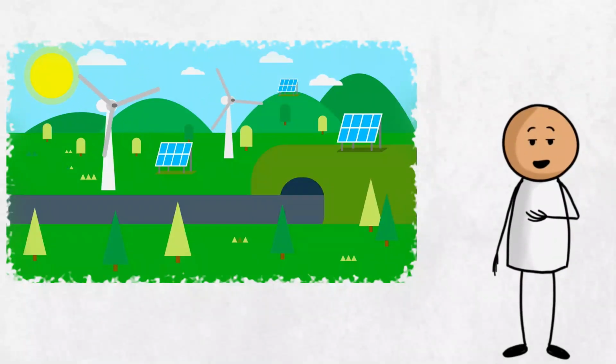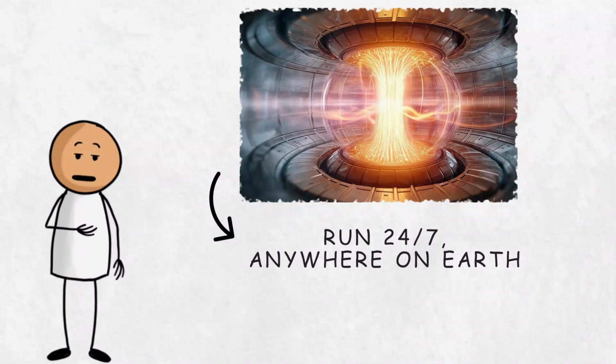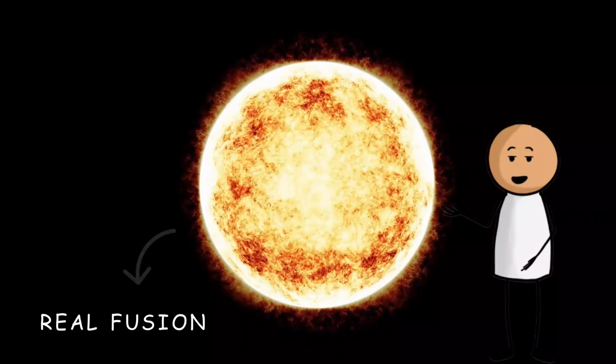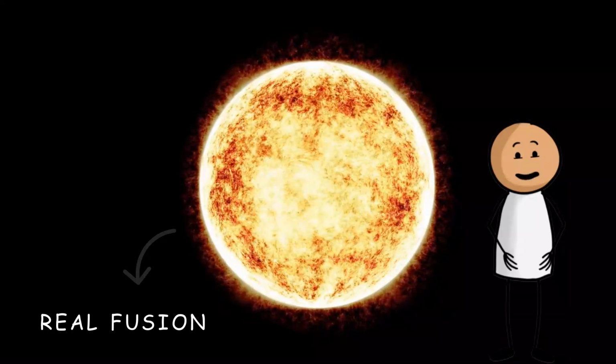Unlike solar and wind energy, which are weather-dependent, or hydroelectric dams that need massive landscapes, fusion can, in theory, run 24/7 anywhere on Earth. But while this kind of progress brings us closer to real fusion power, it also reminds us just how crazy the conditions are behind the scenes.